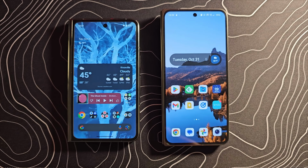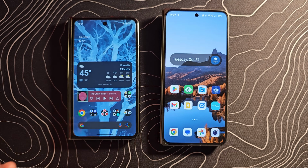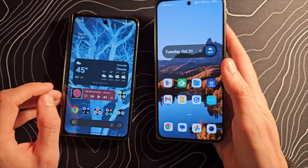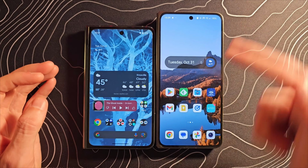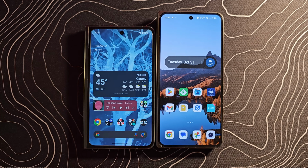Now, I will put a caveat here. The weight is a big deal. The Pixel Fold is simply significantly heavier than the OnePlus Open, and that absolutely does aid the one-hand use of this device. I just wish it weren't quite as tall as it is. I'd gotten used to this thing, and now this just feels larger than I want it to be. But this is highly subjective.